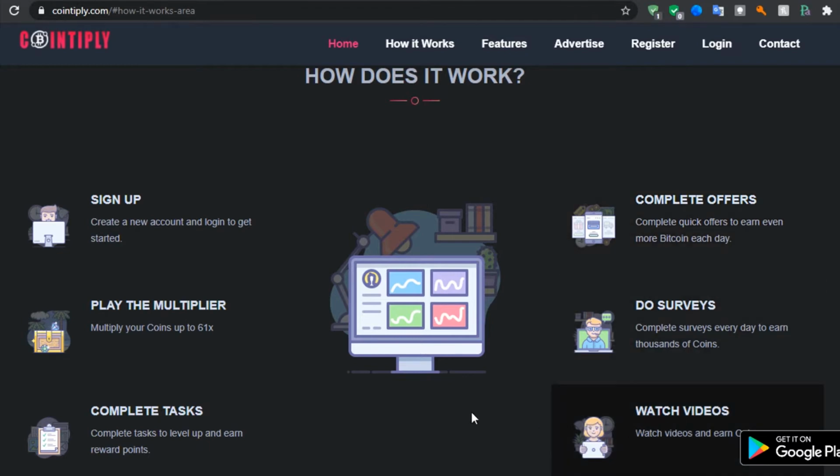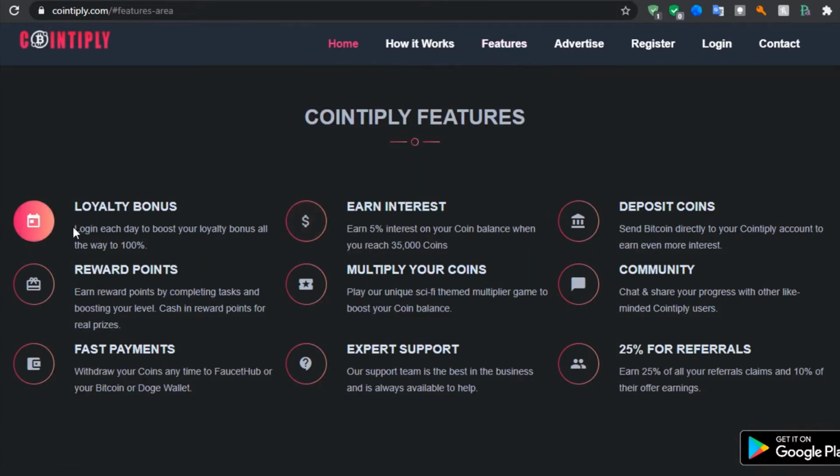You can also see that the website's got other features like a loyalty bonus. And with this loyalty bonus, you can boost your earnings just by logging into the website every day. They can raise it up to 100%, so you can double your earnings. They also have fast payments, so you won't need to wait too long to get your rewards. This is a great feature because many other similar websites will make you wait until the end of the month in order to get your hard-earned payment. You can also check out their referral program, which will pay you 25% just for referring a friend and having them join the website.